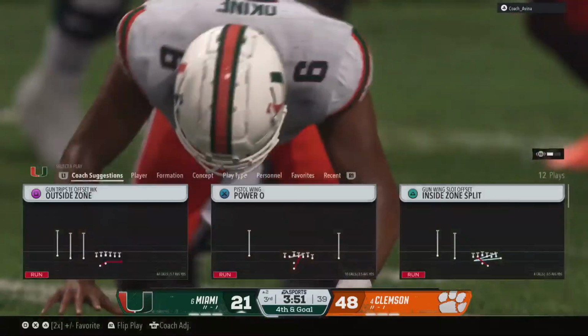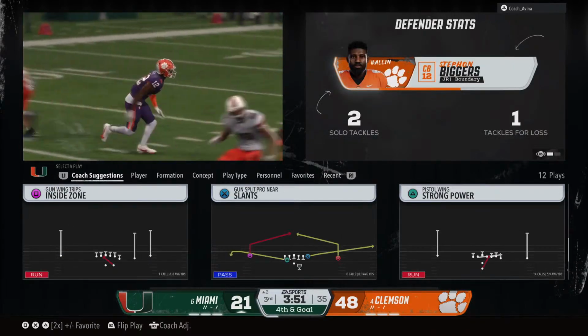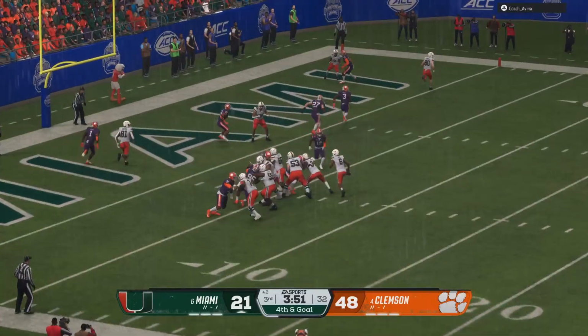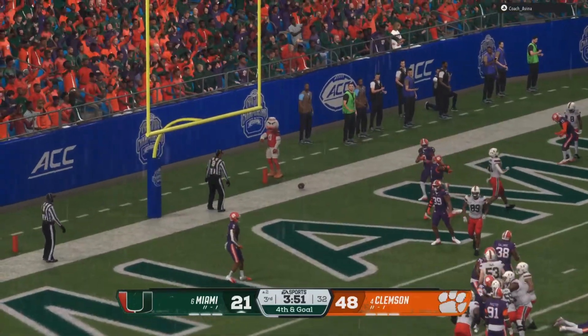The pass is off target. He got hit as he threw as the 3rd down pressure worked. Well, if nobody's open, you can't risk the possession like this. Tossing it into coverage in the end zone, that's a good way to earn a spot on the bench.